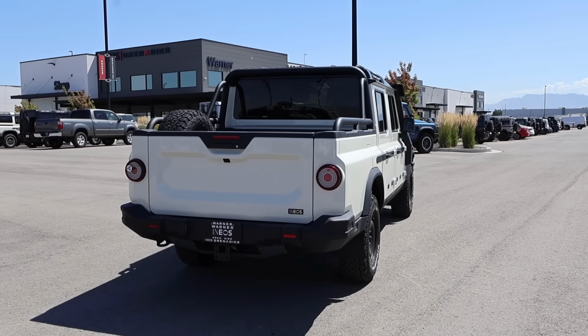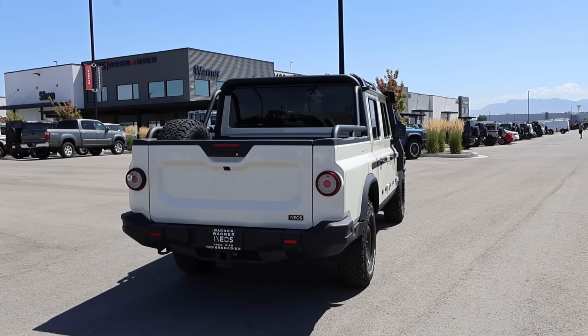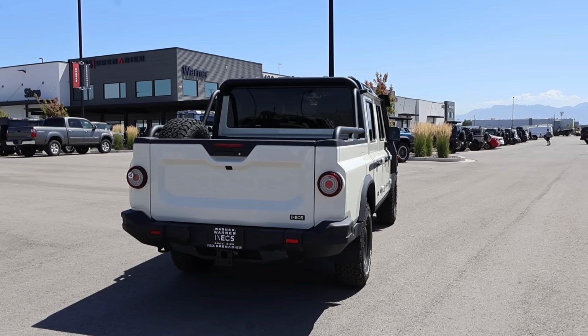So just like Jeep with the Wrangler and the Gladiator, Ineos has the station wagon and then the truck version here in the Quartermaster. Let's now pop inside.